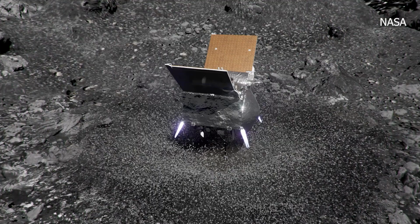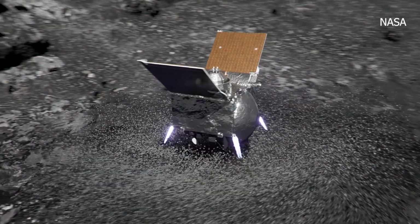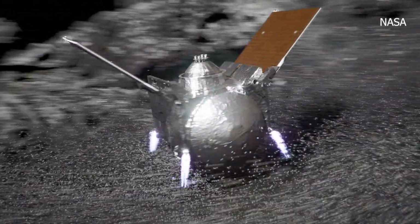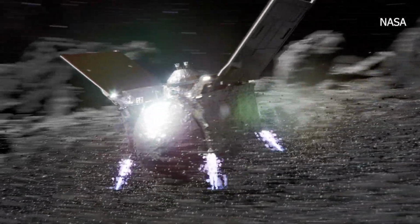But then we spent a long time actually rehearsing and practicing for this sample return because it is a fairly challenging maneuver we were doing. And because of that, we were able to safely pick up our sample. And we left the asteroid in 2020, and it's actually taken us 3 years to catch back up to the Earth at the right point in its orbit.